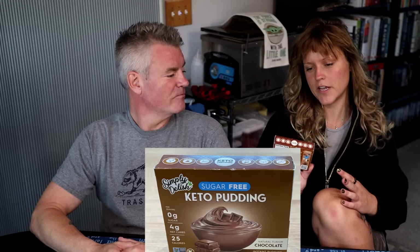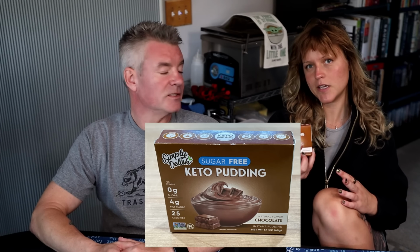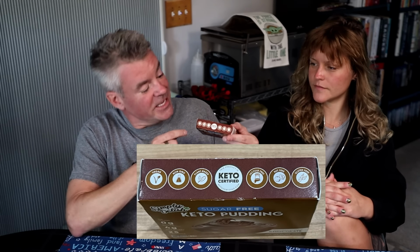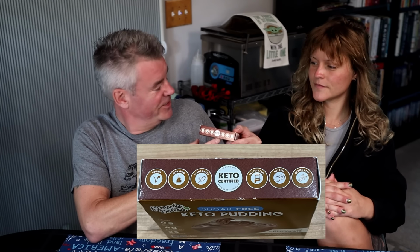Some sugar-free keto pudding by Simply Delish. So it says right on here, keto pudding. It's got the keto certification right here. You know what you have to do to get keto certified? Nothing. I think pretty much just write a check, and then you get the keto certification label.